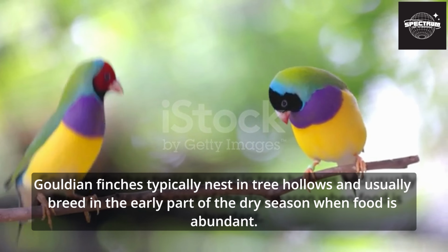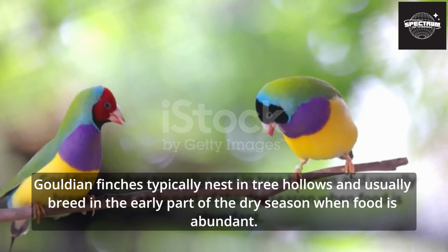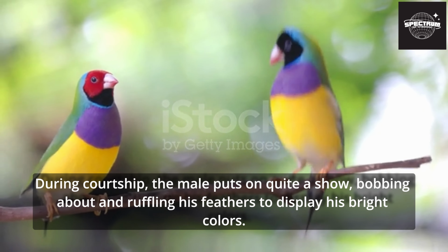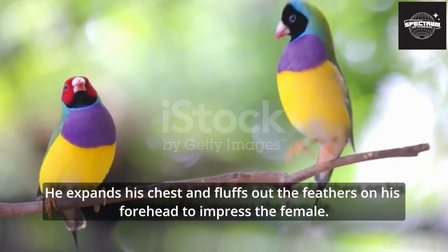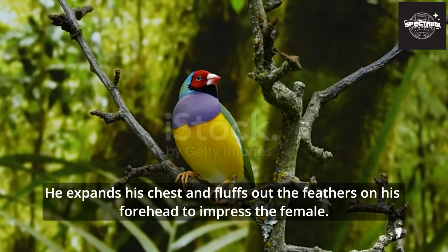Gouldian finches typically nest in tree hollows and usually breed in the early part of the dry season when food is abundant. During courtship, the male puts on quite a show, bobbing about and ruffling his feathers to display his bright colors. He expands his chest and fluffs out the feathers on his forehead to impress the female.